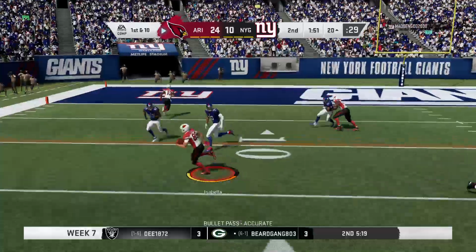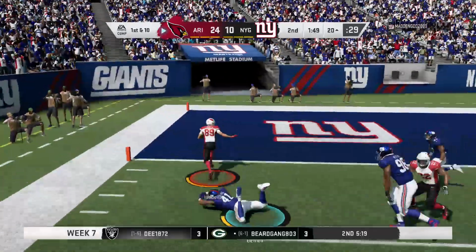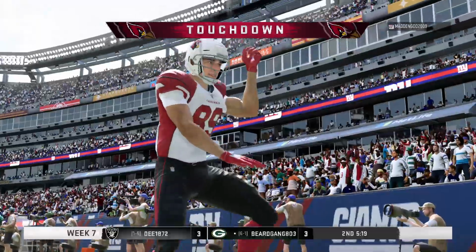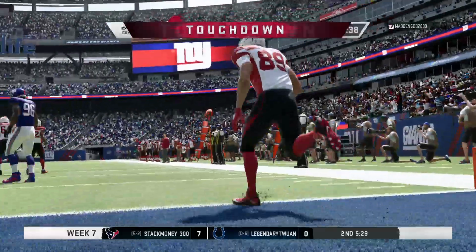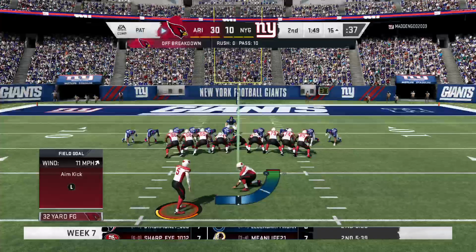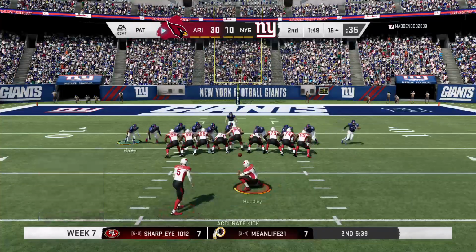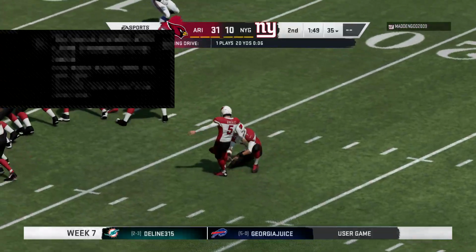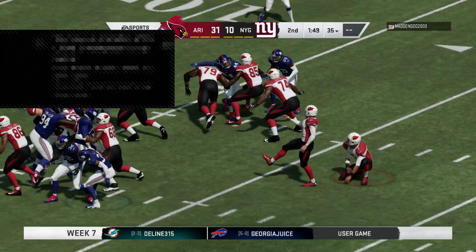Throw left side, complete to Isabella. And he'll take this one in for the Arizona touchdown. Andy Isabella with his 2nd touchdown of the game, number 7 on the year. And the Cardinals push further out in front. Gonzalez able to tack on the PAT. And the decision to just kick the extra point winds up successful.